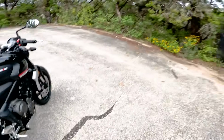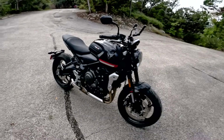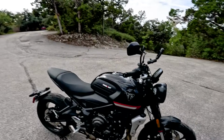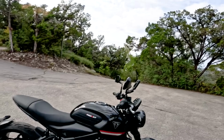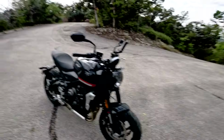I was too harsh on this bike in 2021. Honestly, I was. This is a great little motorcycle, man. I don't know why I was so hard on it. Again, I guess time has rendered me a more complete rider, and to be honest, less of a squid. I think this thing provides a lot of smiles per miles, man.